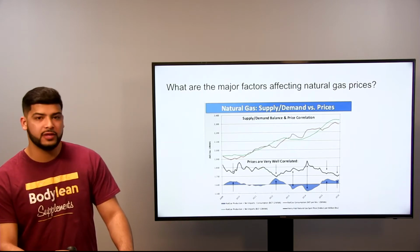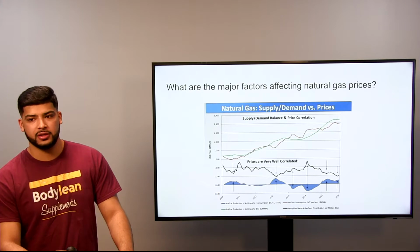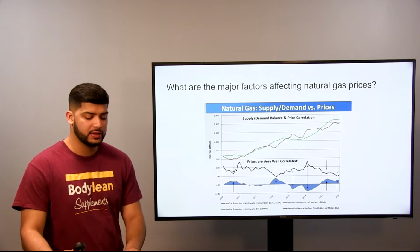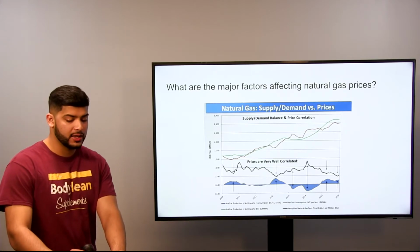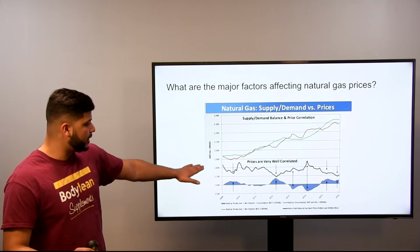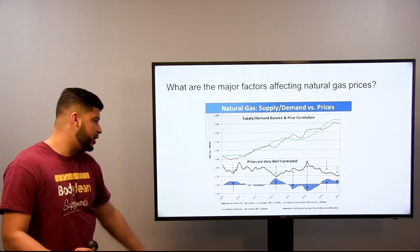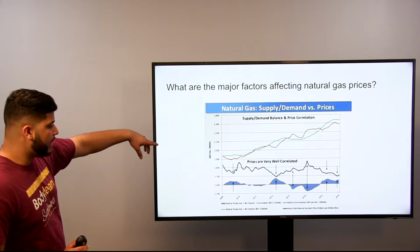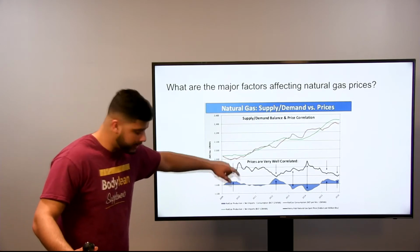Because of the limited alternatives for natural gas consumption or production, even small changes in supply or demand over a short period can result in large price movements. Increases in supply and decreases in demand generally result in lower prices, and decreases in supply and increases in demand tend to lead to increases in prices. As you can see in this graph, you can see the supply and demand of natural gas production along with natural gas consumption, and you can see the general trend here with the green line and the red line.